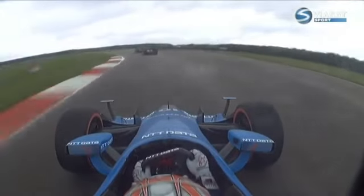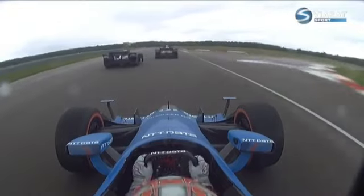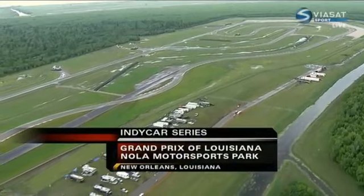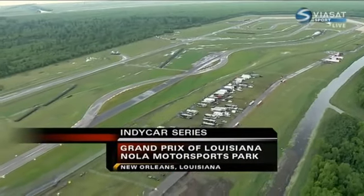When we talk about gambling, teams are already doing it right now. Tony Kanaan letting his strategy be known as they take the opportunity to make a pit stop with 29 laps in the book from here at the Indy Grand Prix of Louisiana.